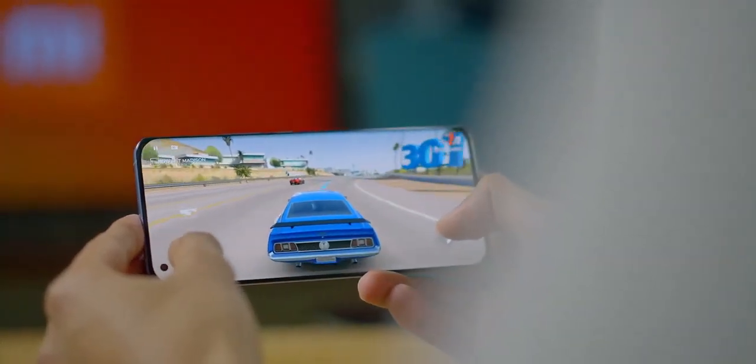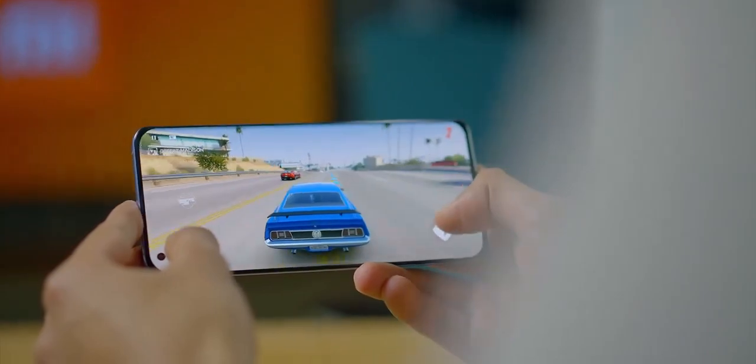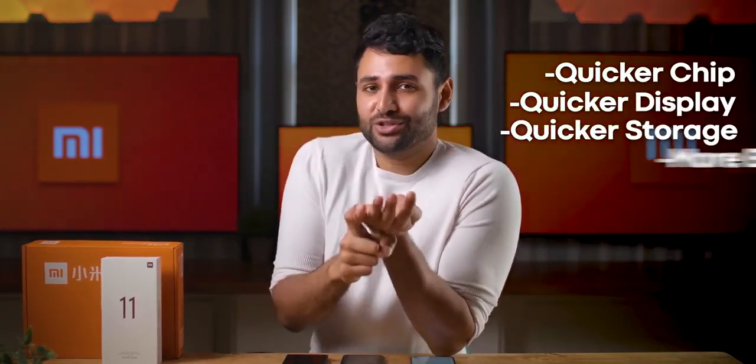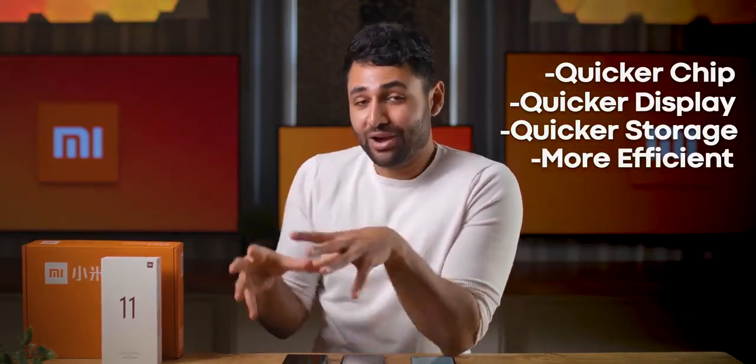And let's talk about gaming, because this phone is fast, which is probably not really a surprise to you. I mean, the Mi 10 was fast, and yet this comes with a quicker chip, a quicker display, quicker storage, and a more efficient software. But this thing is really fast.